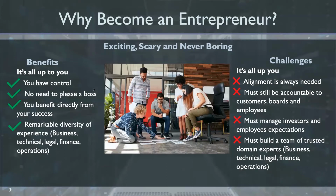You don't have to please a boss, so you don't have to worry about the personality of your direct report. But as I said prior, you still have to manage those that work with you, those that you serve, which are your customers, and potentially a board of directors that will always sit above you.